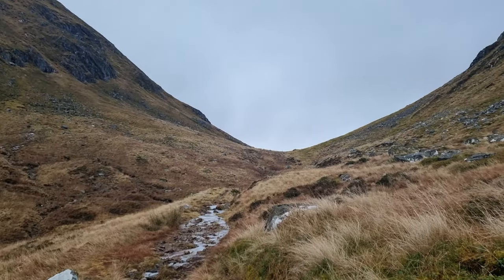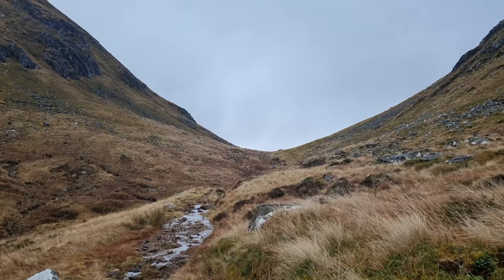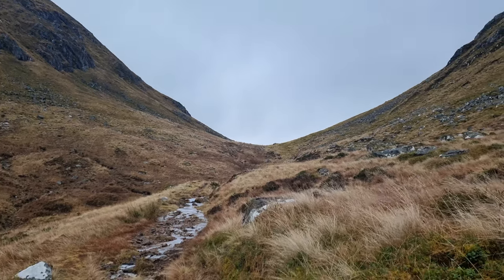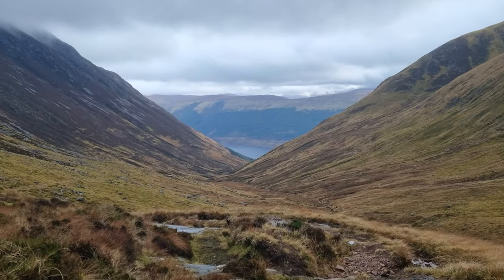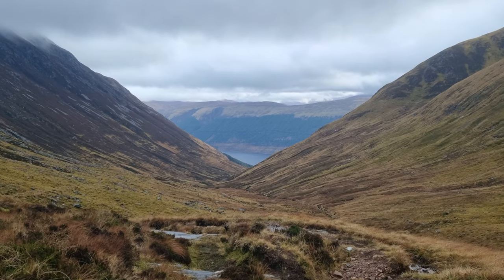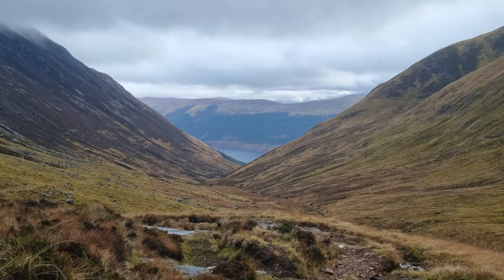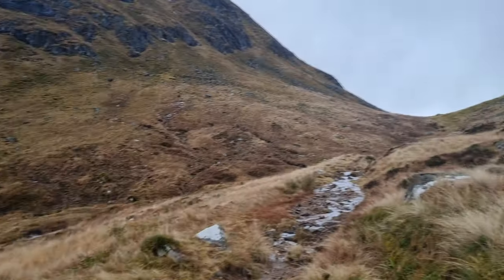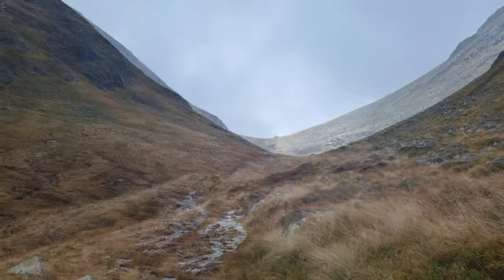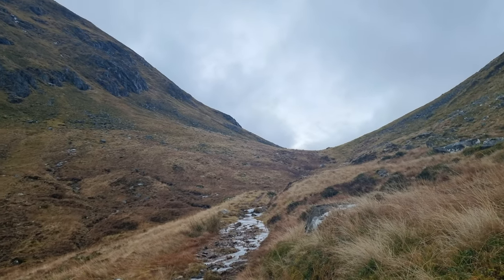That's about an hour and 45 minutes since I left the car park. Just below the Beelach there. You probably hear the wind is starting to pick up a little bit. So I've stopped and put on a couple more layers and changed the battery. It's getting a little bit brighter and the wind's just calmed down.